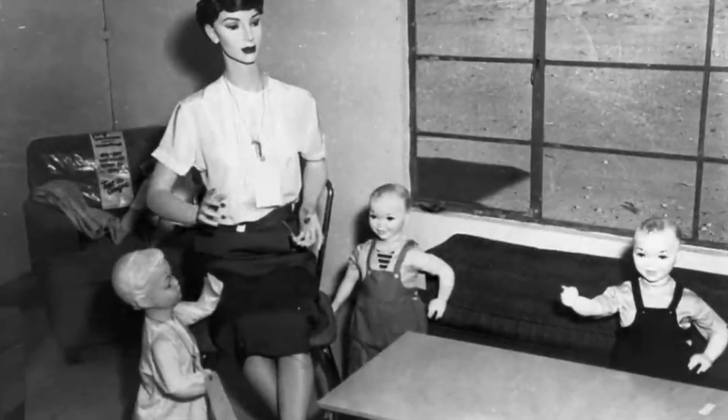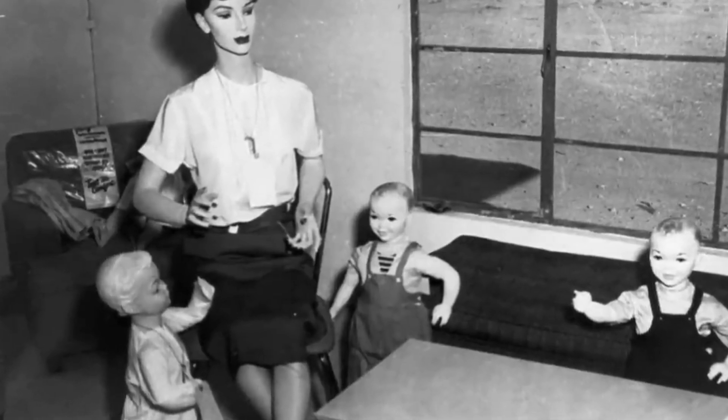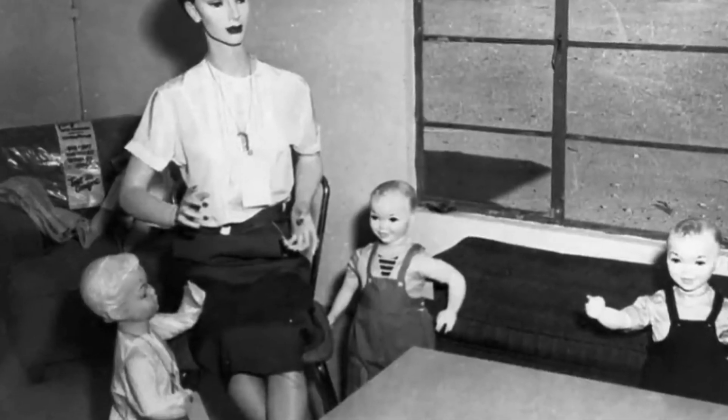They also wanted to look for ways that citizens could protect themselves on a daily basis, and also what effect radiation would have on buildings for years to come. These photographs of these models are a scary reminder of our history.